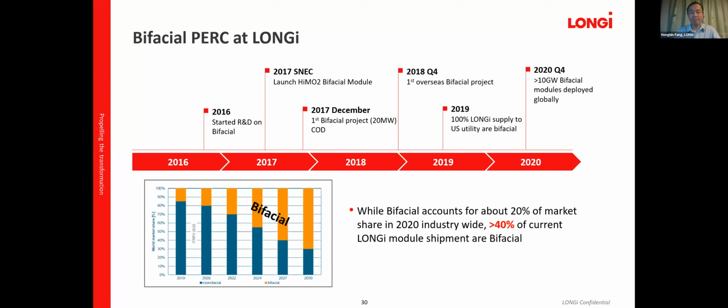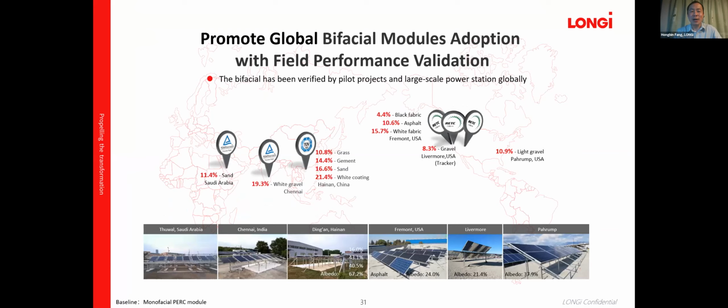To help our customers be comfortable adopting bifacial technology, we have been working with third-party labs and customers to set up outdoor test fields to validate the bifacial performance. We have test fields in Saudi Arabia, India, China, as well as North America, which demonstrate very consistent backside energy yield with different configurations, either fixed tilt or tracker, and also on different ground conditions.